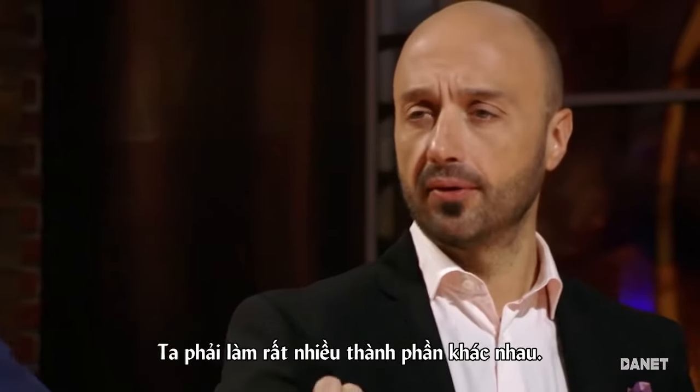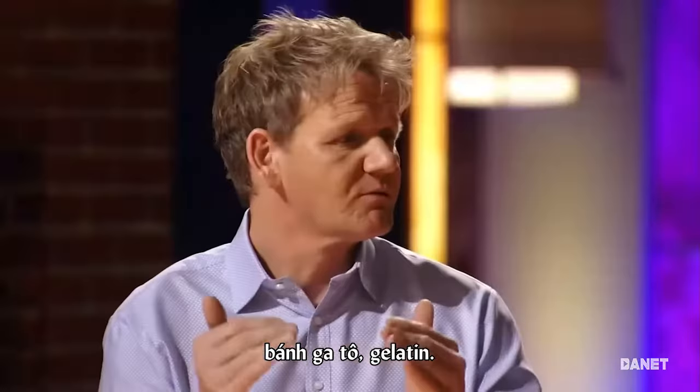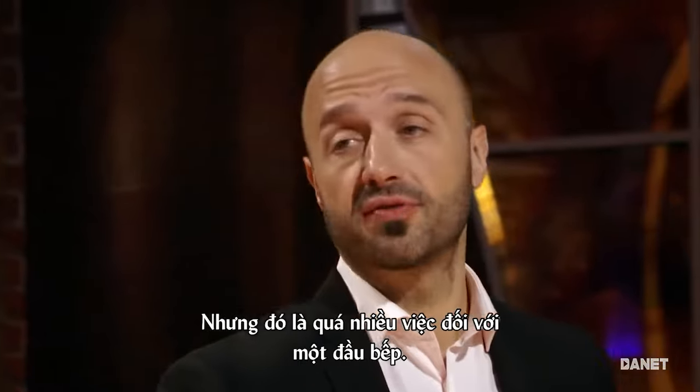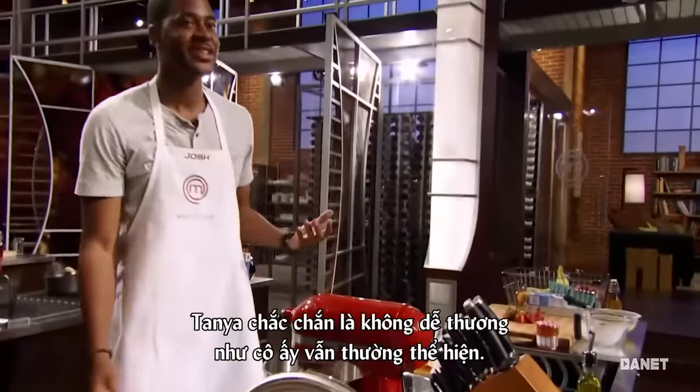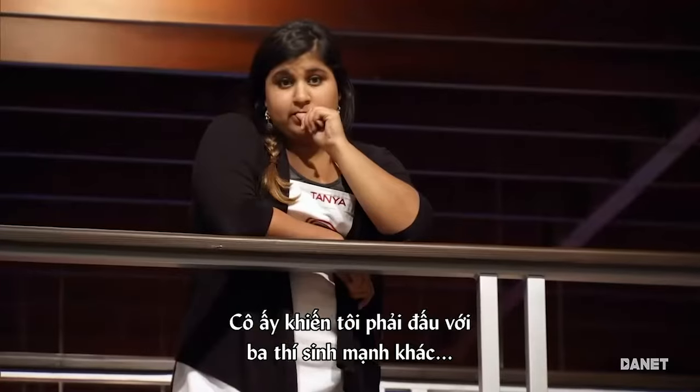So you're making a lot of components. You have custard, chantilly cream, sponge cake, gelatin. You've got to make them all and then compose it. It's a lot of tasks for the cook. It's a lot of technique. Tanya's definitely not as sweet as she usually is. She put me up against 3 other tough competitors. Now I don't even know what's gotten into her.